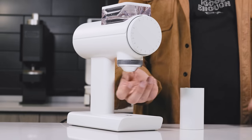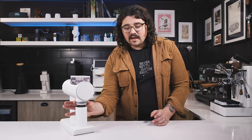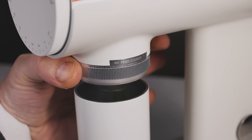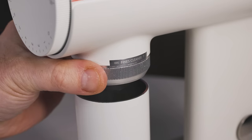And the idea is it can catch those fines and chaff, and then you can stop grinding and use the fines collector to dispose of them separately. I use this all the time, and it is absolutely fantastic. I cannot praise it enough. All you're doing is twisting it, and the tube in the center, the little pipe there, twists on threads and then snaps back up with a powerful pop, and that vibrates anything that's in there into the cup to give you zero retention, essentially.